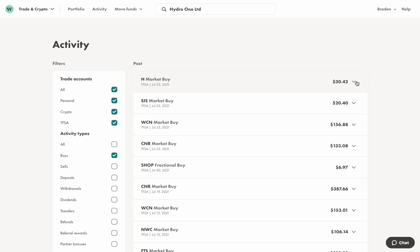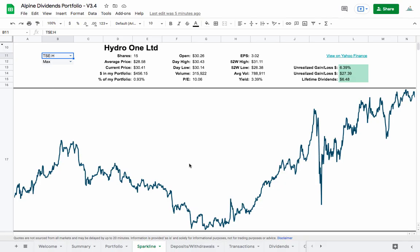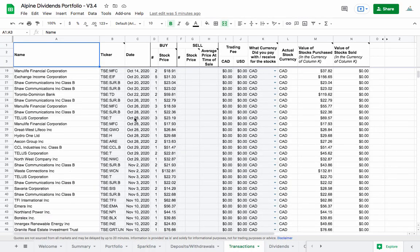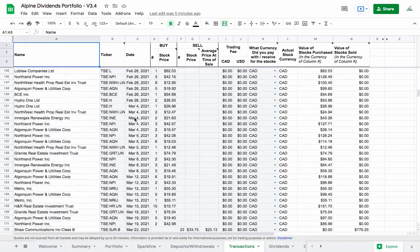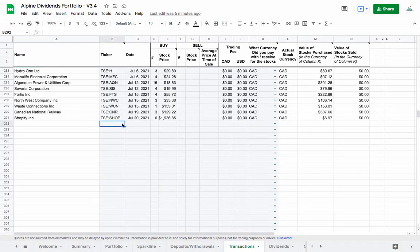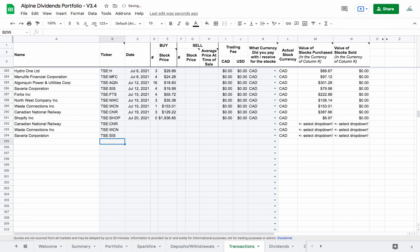So I want to take that information and go back into the spreadsheet and log each of them exactly as I did pay in the transactions tab. So here I also have every transaction that I do. It only takes a minute to drop them in, so I find this is the most accurate way to get the exact price of everything I'm buying. I just literally come in here and type them all in. So we've got TSE CNR. We also bought TSE WCN. We got TSE SIS, and we got TSE H. I even put them in the order that I bought them in, and I found that to be pretty helpful.